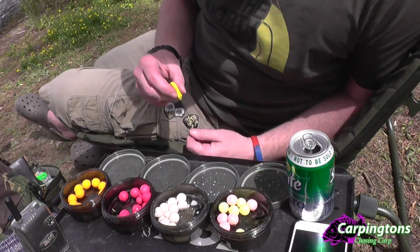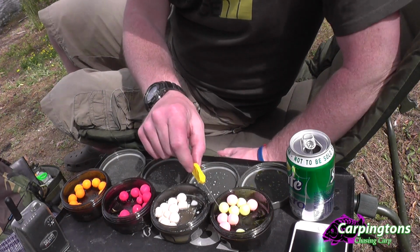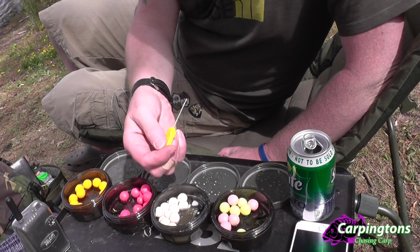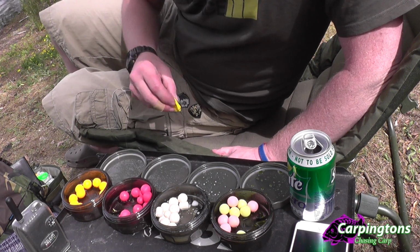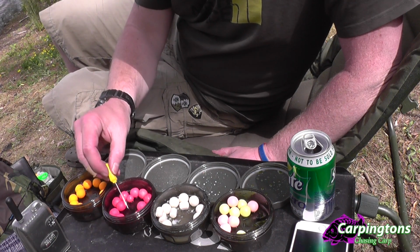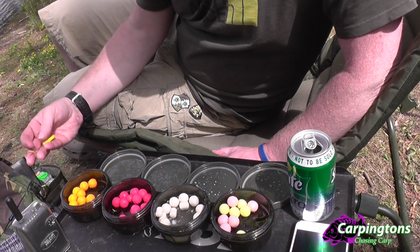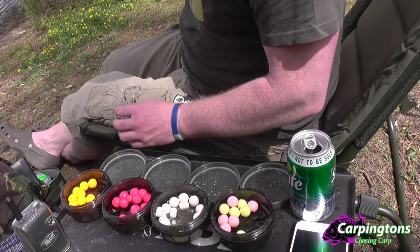What a view. So these are the pop-ups that I've been pre-glugging. They're all sticky baits, the signature pop-ups. I've got the lemon and the pink in the pineapple glug. These are the white ones next to them, which have been in the white chocolate. There are some pop-ups and a couple of wafters in there. These are the buckerberry, which have been in the buckerberry glug. And these are the peach and pepper ones at the end. I'll probably use these during the night. I might opt for a brighter pop-up when I lose the light. So those are the pop-ups in my armoury on this trip.